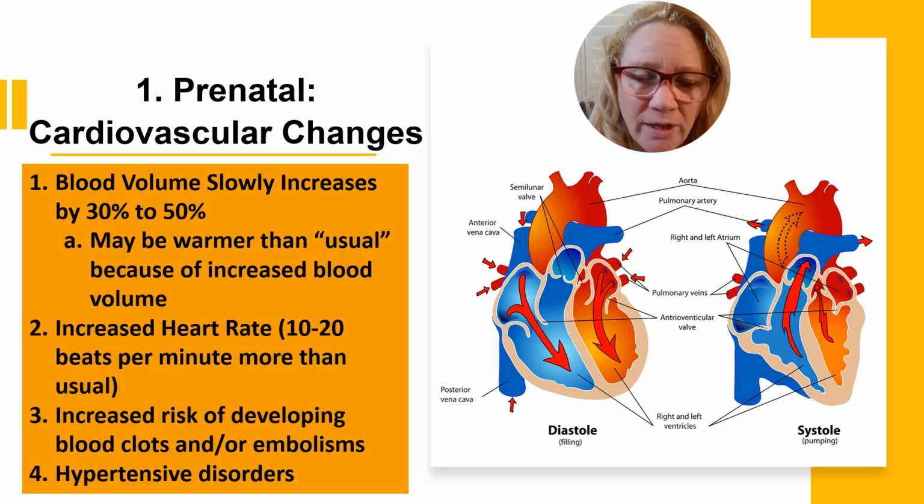Now, your prenatal clients with all this extra blood volume and cardiovascular activity, they are at an increased risk of developing blood clots or an embolism.